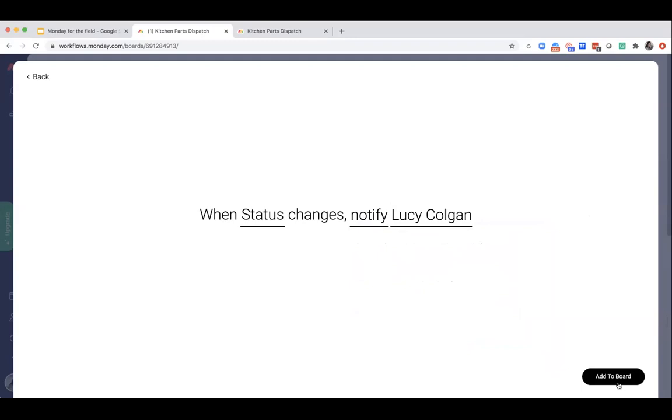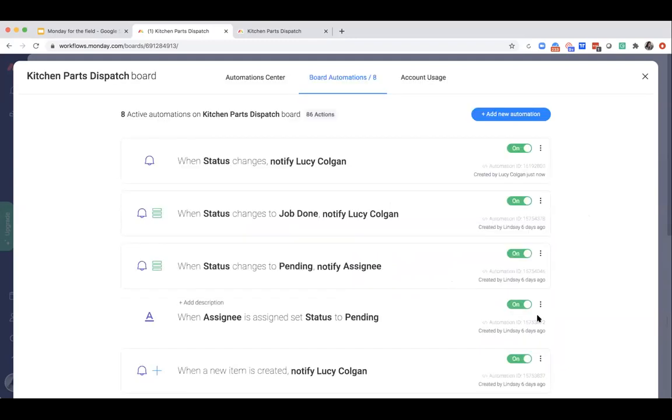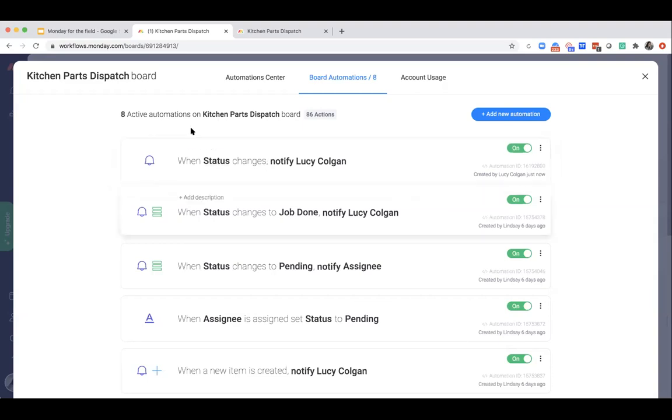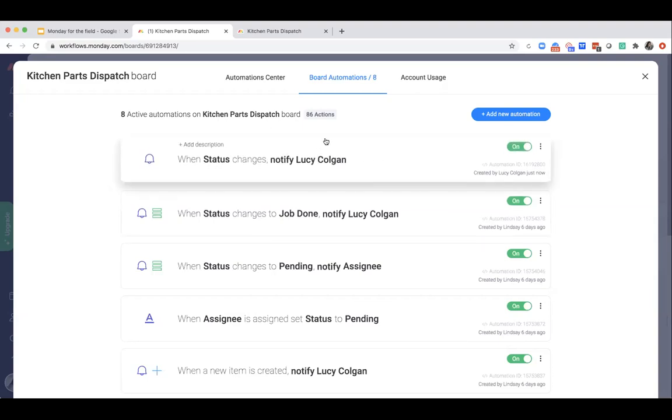That way, as my field workers are going about their day and they are switching their statuses from working on it to done, I'm able to really stay on top of them. I don't need to micromanage them, text them, where are you, what's happening? Rather, I can see every time that status changes, and all they have to do is update it directly in Monday, and the automation will trigger a notification for me.